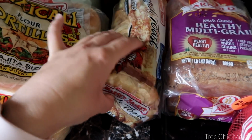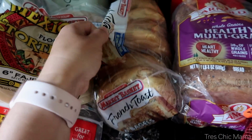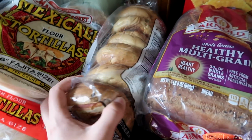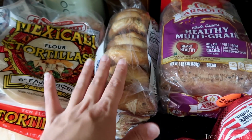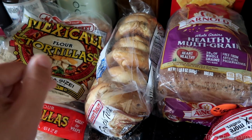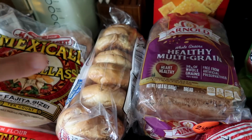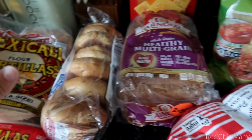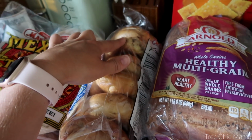These are a random thing, and these are gonna also live in the freezer. I really need to make room in my tiny freezer, or get that big freezer ASAP so everything can fit in here. But I love storing bagels right in the freezer. You can thaw them pretty quickly in the morning and then pop them in the toaster for a quick breakfast and whatnot. Again, I'm gonna try my best to have things grab and go ready, make our lives easier. These happen to be the French toast bagels.